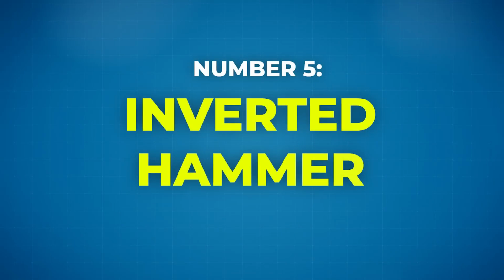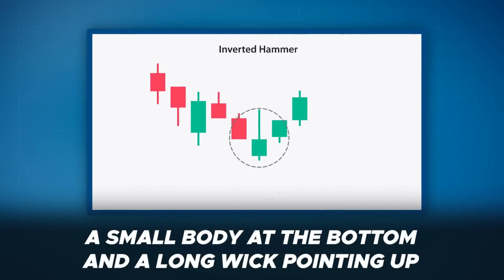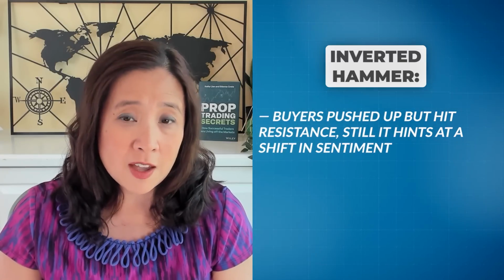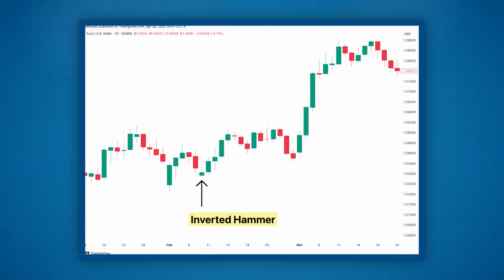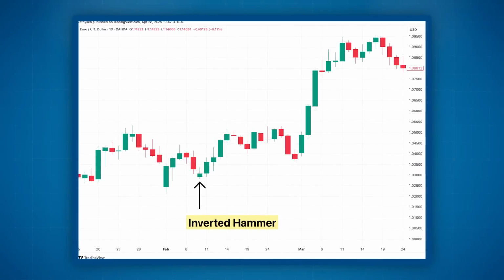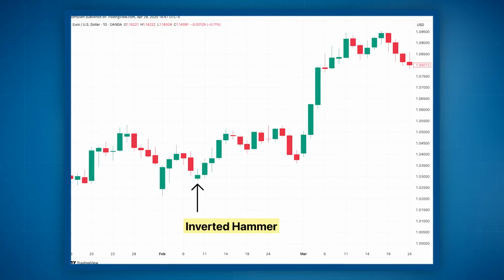An inverted hammer has a small body at the bottom and a long wick pointing top. It shows that buyers tried to push the price higher and were met with strong resistance, but it still signals that sentiment may be shifting. If you see it after a downtrend and the next candle closes higher, it could confirm a bullish reversal, which is the kind of what we see in this Eurodollar chart. The inverted hammer signaled positive uptrend for the Eurodollar, but it's not a very strong bullish pattern, so I would be very careful of this one.